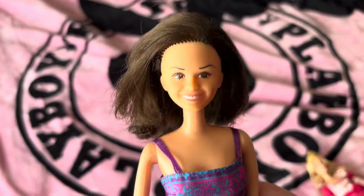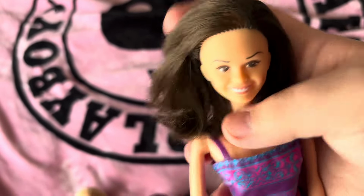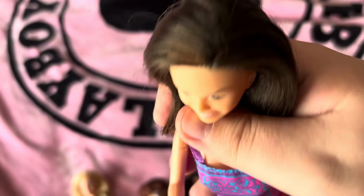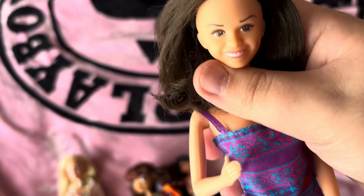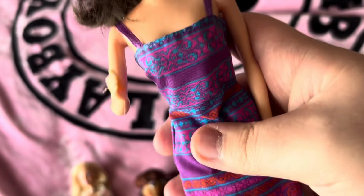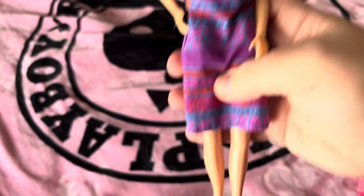Oh, here's the ugly queen herself. The Marie, oops, I dropped her. Here's the ugly queen herself, Marie Osmond doll. This doll is so fucking ugly. I'm sorry. Like, she just is. And she's got barely any hair rooted into her. She's wearing this random Barbie dress. I don't know. But here she is.